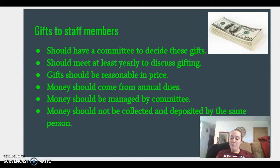Gifts, again, should be reasonable in price. So if it's given by the school, make sure that there's a price limit and make sure it's a reasonable amount. Money should come from the annual dues. So in my school, we pay $25 for our social committee every year, and that money then goes to funding retirements, baby showers, wedding showers, deaths in the family, and we have a whole list of bylaws when you can give gifts, when you shouldn't, what counts as a staff member, what doesn't, all those good things.